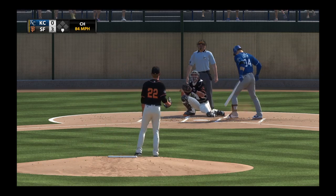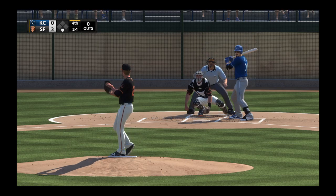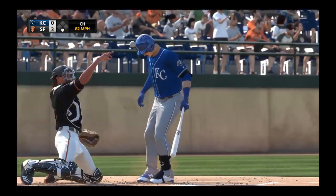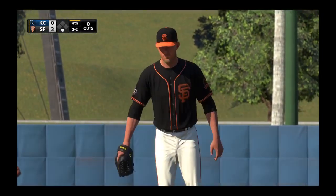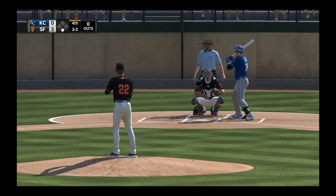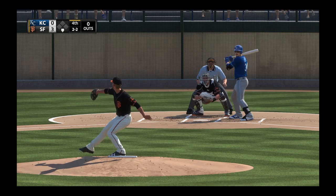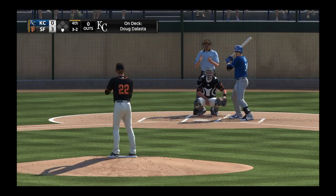And they'll go off speed here as this pitch misses. It's 2-1. A good knee-high changeup taken for a strike. Ooh, good changeup, just missed inside.